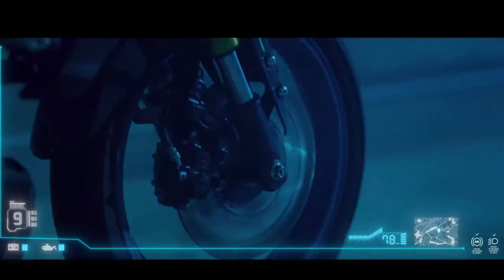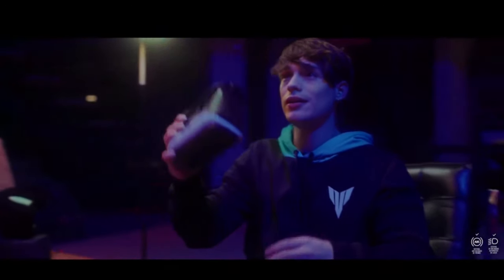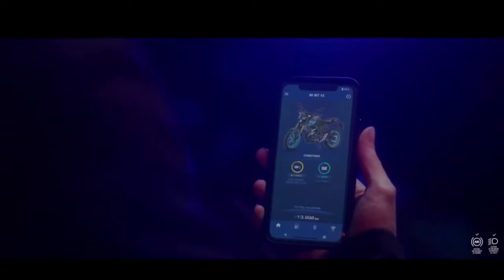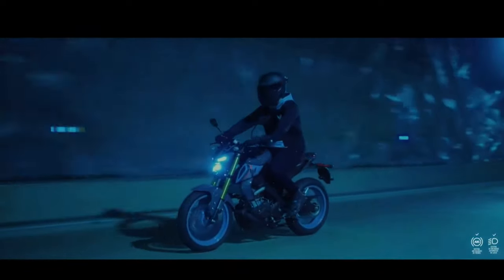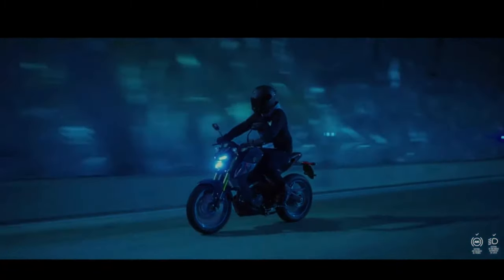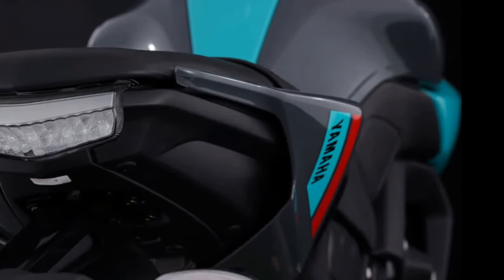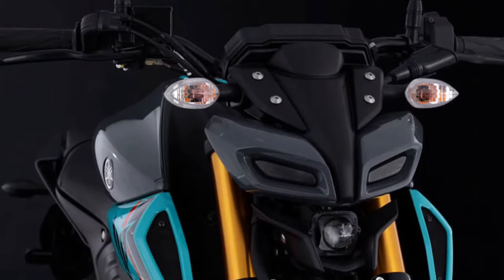In terms of aesthetics, the 2025 MT-15 is available in a range of vibrant colors, allowing riders to express their individual style. From striking blues to bold reds, each color option enhances the bike's sporty appearance, ensuring it stands out wherever it goes. Yamaha's commitment to performance extends to the bike's fuel efficiency. The MT-15 is designed to deliver impressive mileage, making it an economical choice for daily commuting as well as weekend rides. This efficiency, combined with its performance capabilities, makes the MT-15 a versatile option for various riding needs.